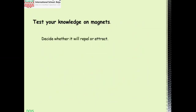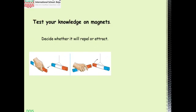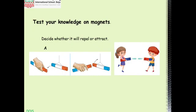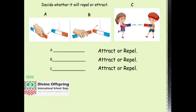Let's test your knowledge on magnets now. Decide whether it will repel or attract. Take a look at the diagram carefully. We have A, B, and C. So, take a pause as you fill in your answers. So you have diagram A, you have north and south. In diagram B, you have north and north. And in C, you have south and north. Okay, I guess you're done by now.